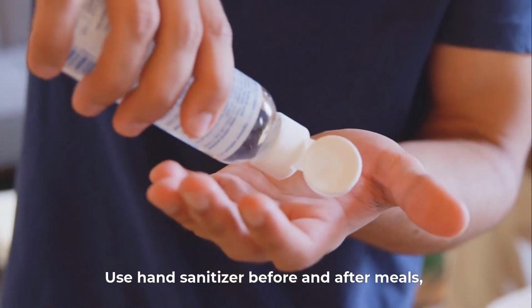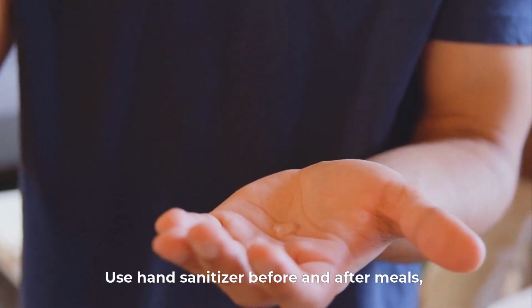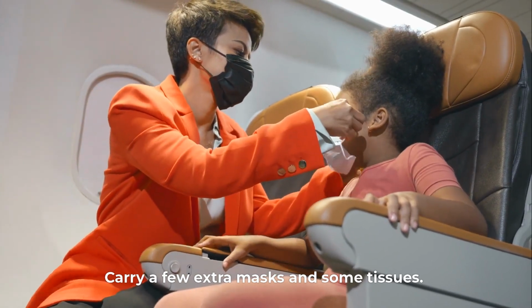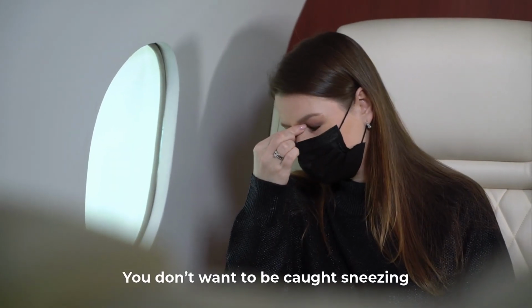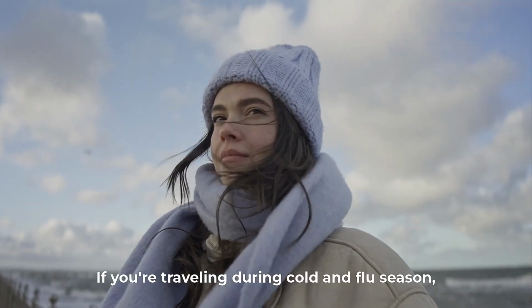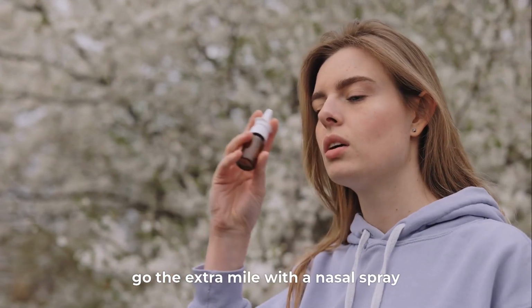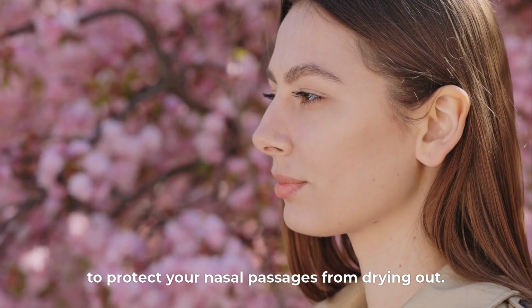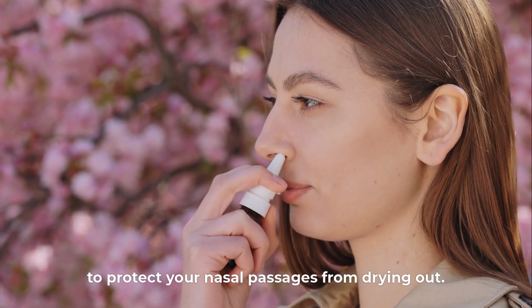Use hand sanitizer before and after meals and after bathroom visits. Carry a few extra masks and some tissues. You don't want to be caught sneezing into your sleeve mid-flight. If you're traveling during cold and flu season, go the extra mile with a nasal spray or moisturizing balm to protect your nasal passages from drying out.